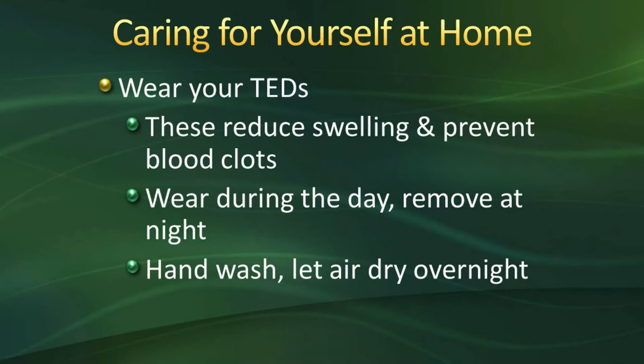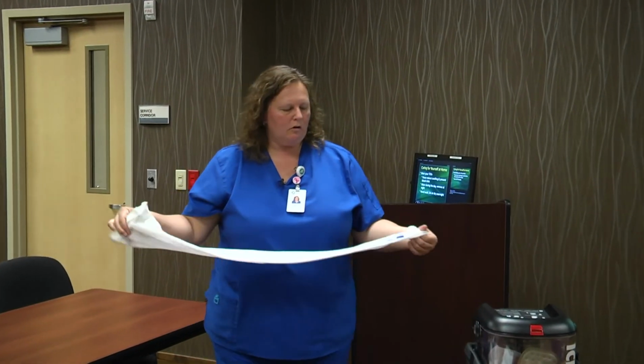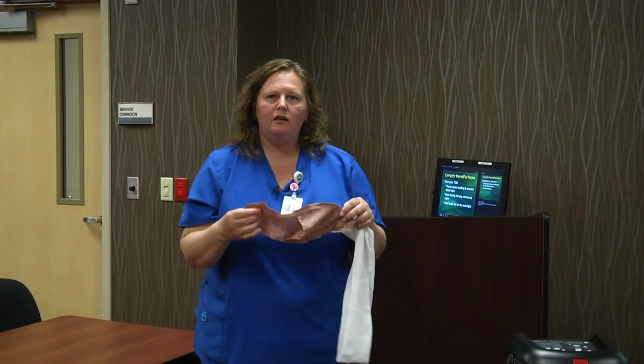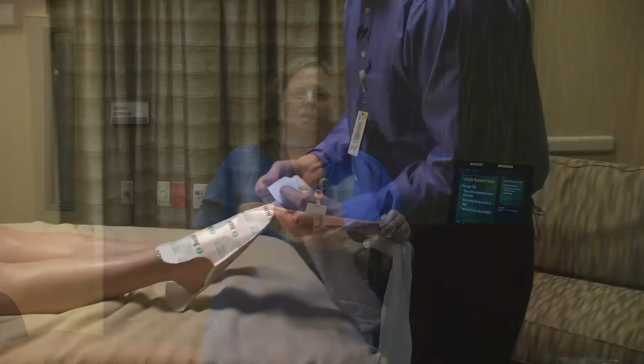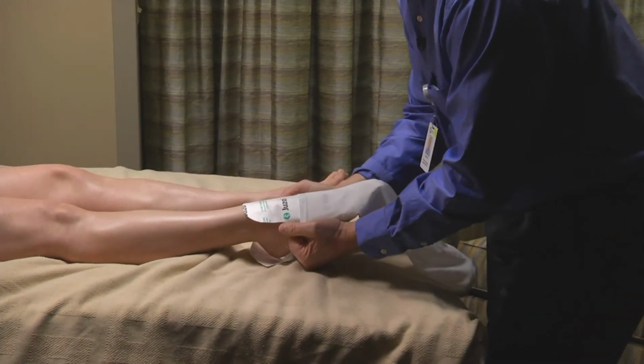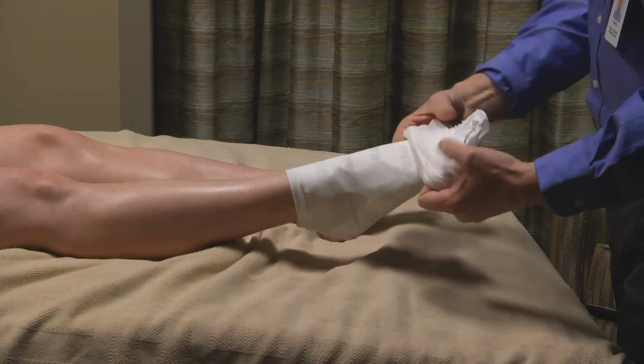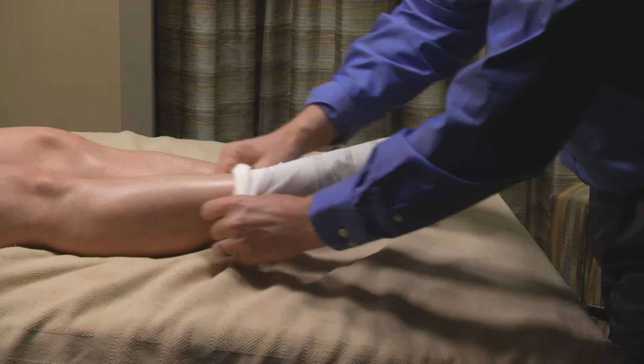So caring for yourself at home, we had kind of already talked about the TED hose a little bit earlier. You're going to want to wear the TED hose in the morning and take them off at night. Here at Oakleaf, we do have a little sleeve that we can send you home with. This is a tool that we can use to help put the TED hose on, and they use this in the video that is set up on TED hose application on the Oakleaf website. This will go home with you from the hospital.